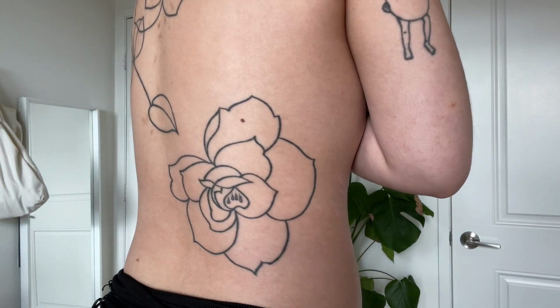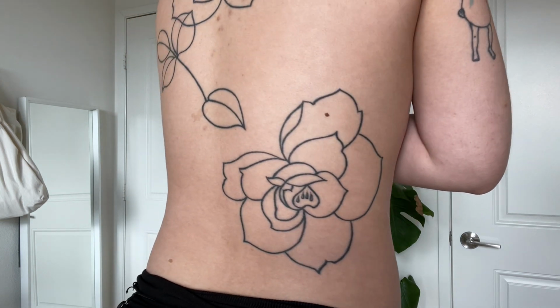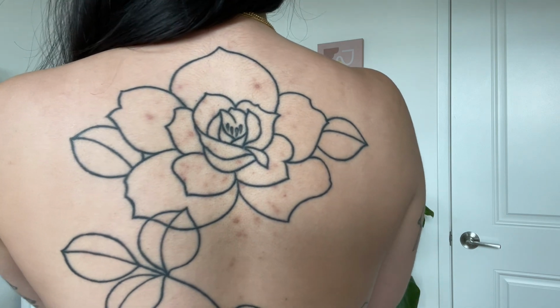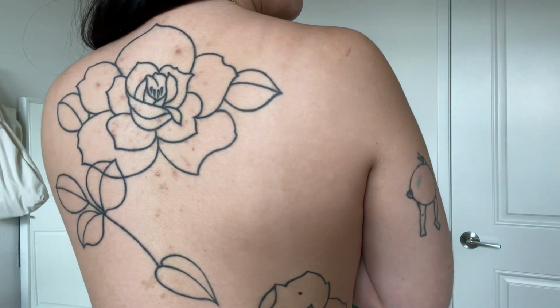I set my alarm and everything, and I was able to snag an appointment, and I got a back piece. At this point, I was really ready to get a big back piece, and it's just these 2 roses. It's from her flash, but I absolutely love her. She's like the cutest human being. I love her art. If I lived in Toronto, all of my tattoos would probably be by her, but this piece took about 2.5 hours, I think, because of the size.